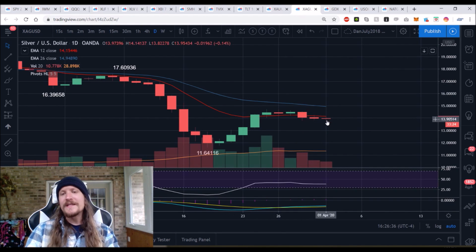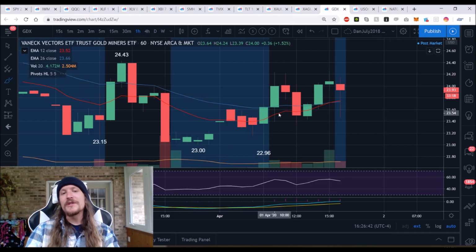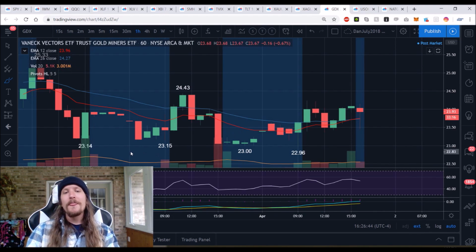Bulls are looking for a daily higher low to form. Bull miners are looking for a daily higher low to form. Didn't change the hourly trend, but just like gold gave us a double bottom, we had a double bottom here as well. 23, the low of after hours yesterday. 22.96, the low of today. We only broke support by 4 pennies before a very significant bounce, but a tightening hourly range just like gold into the end of the day.